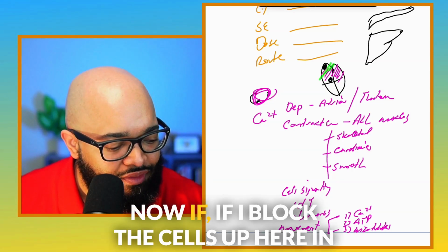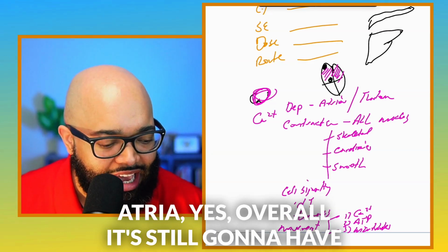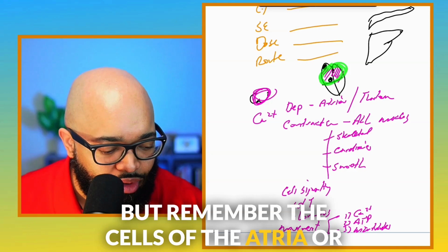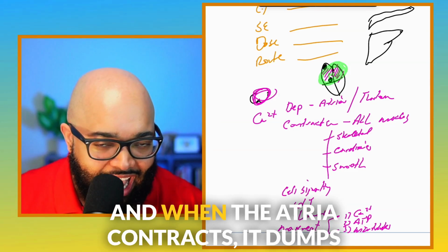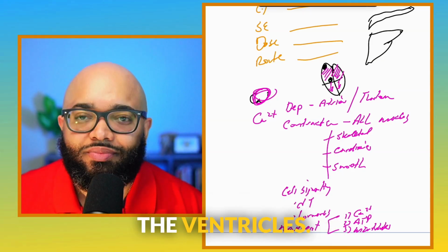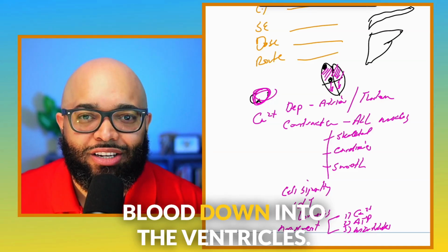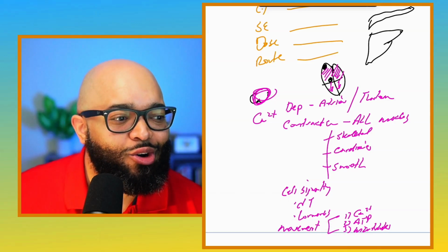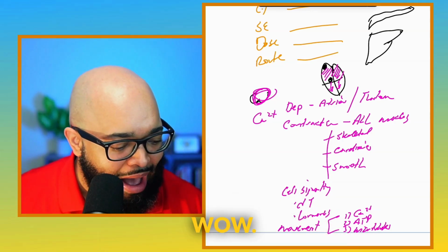Okay. Now, if I block the cells up here in the atria that depolarize, yes, overall it's still going to have a slower heart rate. But remember, when the atria depolarize, the atria contract. And when the atria contract, it dumps blood from the atria down into the ventricles. So if I block it, now I can't get as much blood down into the ventricles. What's that called? That's decreased preload. So I already know it's going to cause bradycardia. It can cause decreased preload. Wow. Okay.